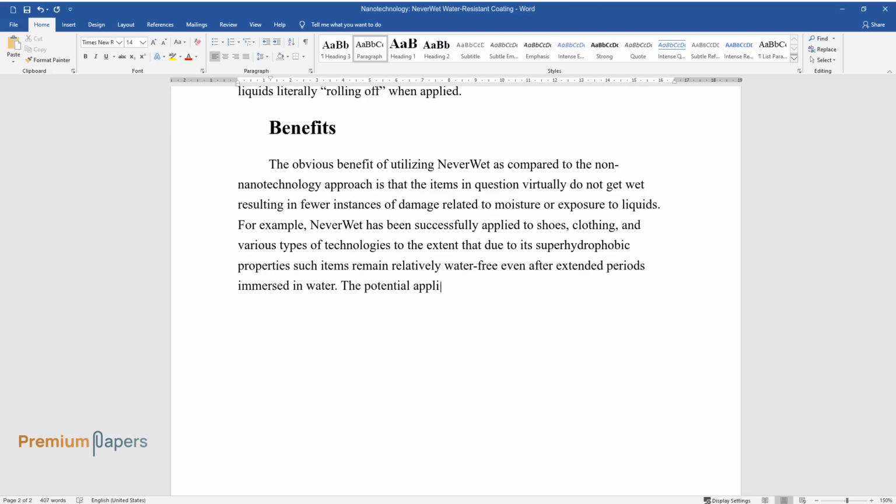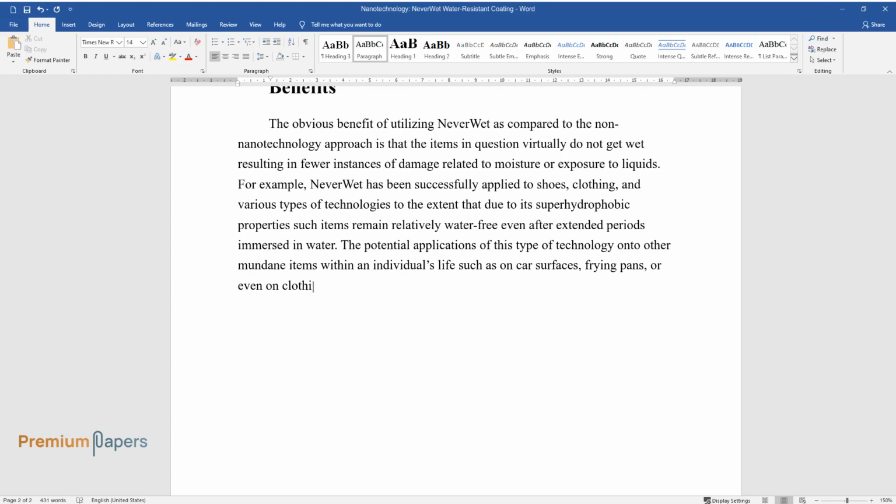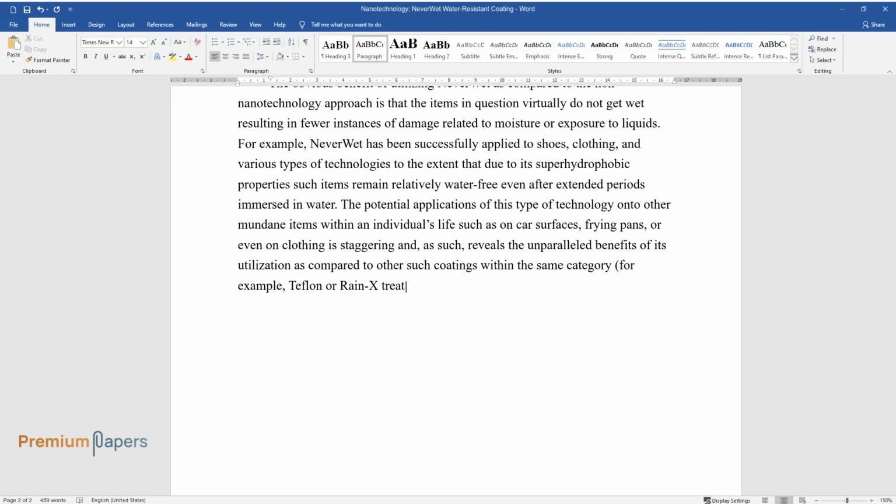The potential applications of this type of technology onto other mundane items within an individual's life, such as on car surfaces, frying pans, or even on clothing, is staggering and, as such, reveals the unparalleled benefits of its utilization as compared to other such coatings within the same category, for example, Teflon or Rain-X treatment procedures.